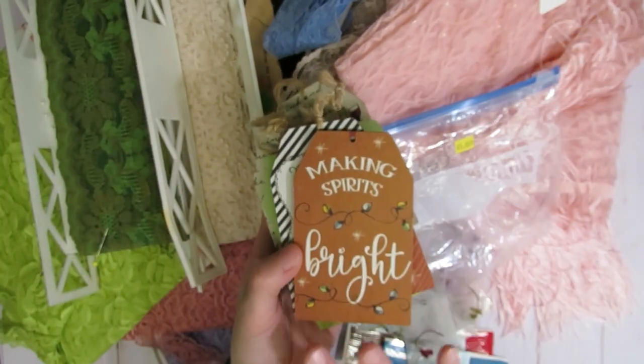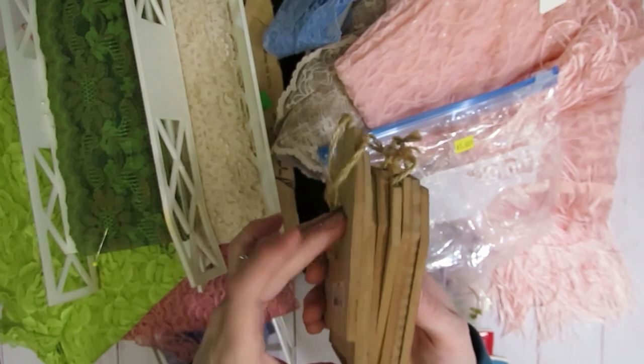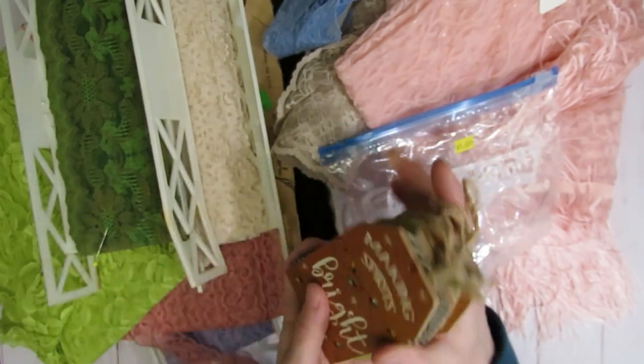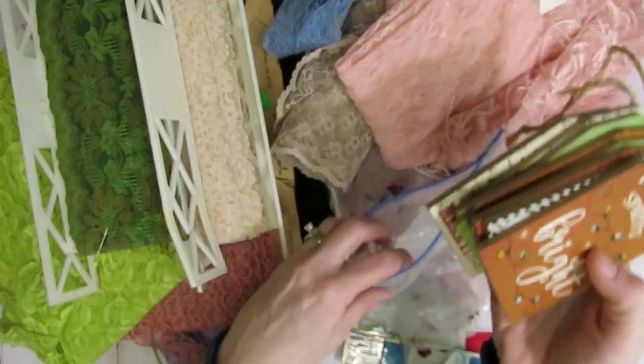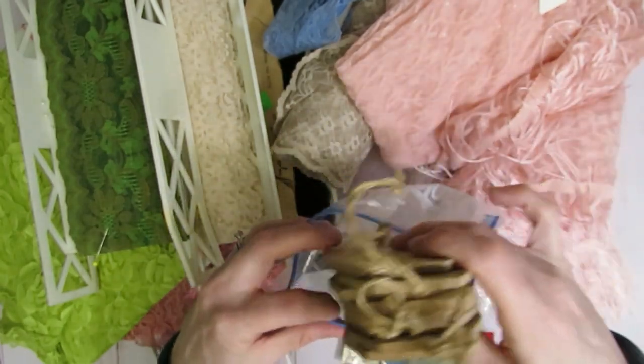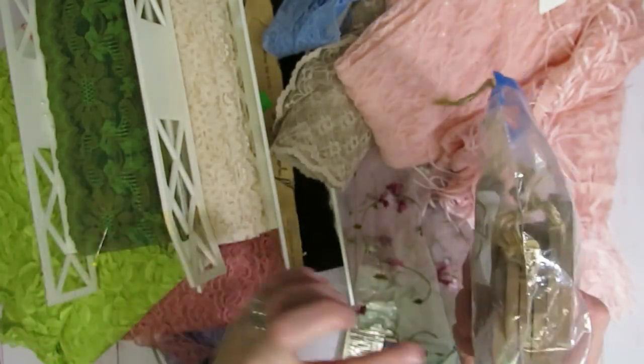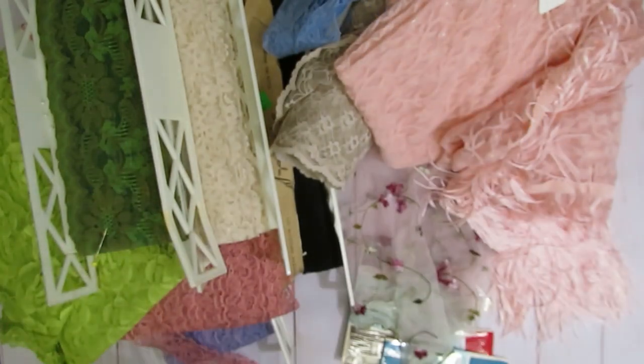You could just cover them with paper and then decorate them when you send out Happy Mail. Or you can make them into ornaments. That would be something you could do for Christmas. But I think I'm just going to cover them and add flowers and embellishments when I send out Happy Mail. So I thought that was a pretty good deal for that whole bag.